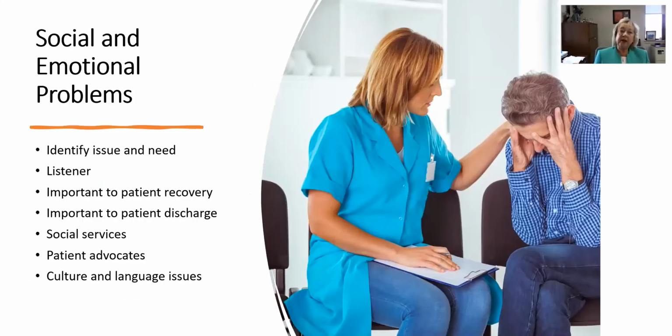Often when you ask these questions and make these observations, social emotional problems and social determinants of health come into play. It helps you identify the issue and the need, and you've got to be a good listener, as we talked about. When they have social emotional problems, we know it impinges their recovery. If they're elderly, there may be no one at home and they're afraid to go home, so you've got to ask these questions.